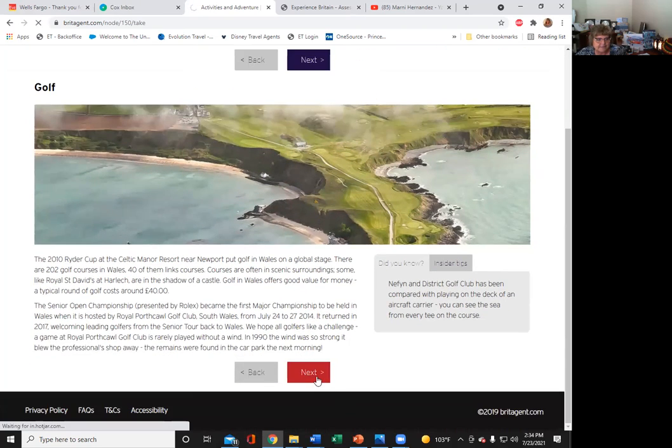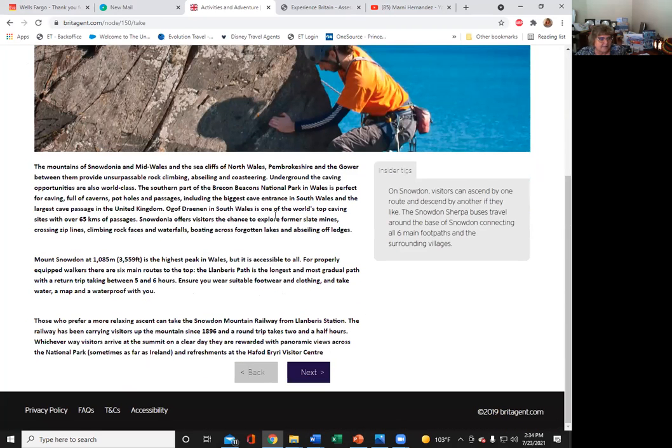The mountains of Snowdonia and Mid Wales and the sea cliffs of North Wales, Pembrokeshire, and the Gower between them provide unsurpassable rock climbing, abseiling, and coastering. Underground, the caving opportunities are also world-class. The southern part of the Beacons National Park in Wales is perfect for caving, full of caverns, potholes, and passages, including the biggest cave entrance in South Wales and the largest cave passage in the United Kingdom. Ogof Draenen in South Wales is one of the world's top caving sites with over 65 kilometers of passages.